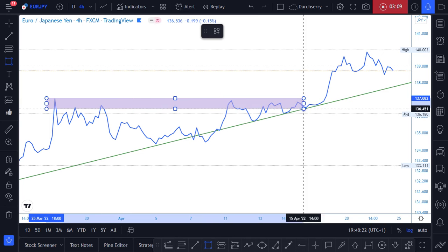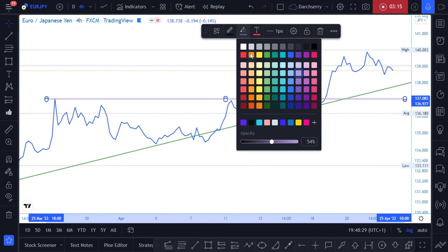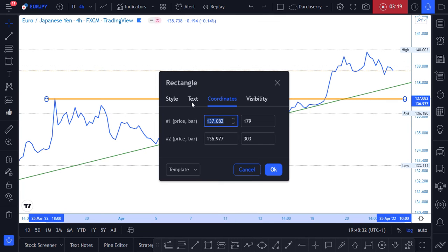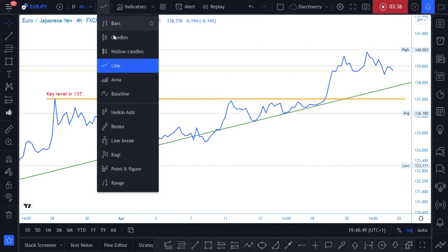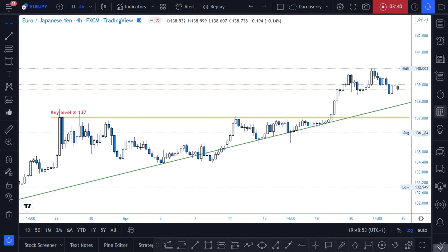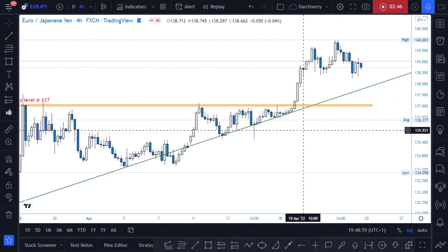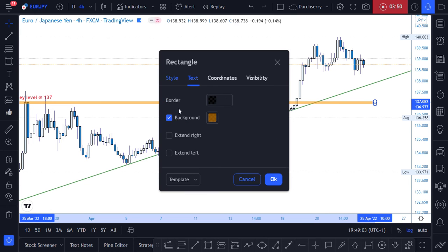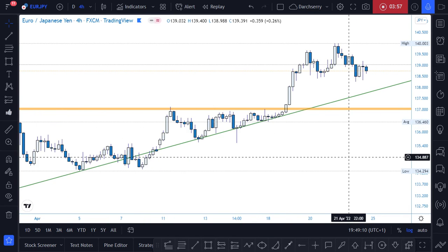If we look closely, we will see something like this right on the 137 area, which is also a very strong psychological level. Let me label this. Okay, so we have a strong psychological level on the 137 area. Back to our line chart. This level will definitely be our guide going into the coming week. Let me extend this a little bit. So this will be our guide going into the new week.